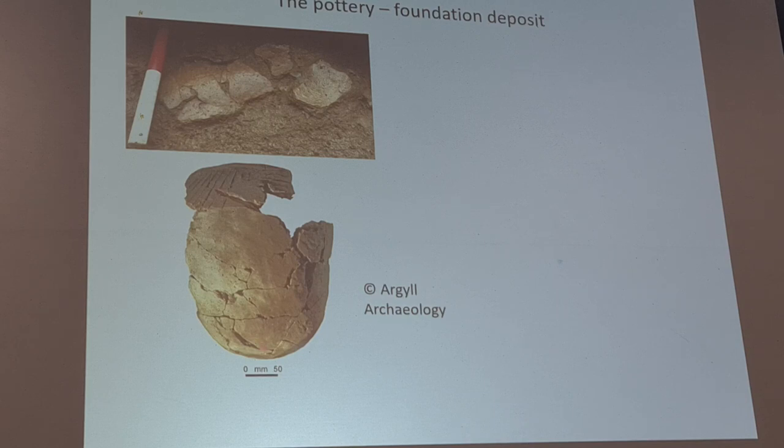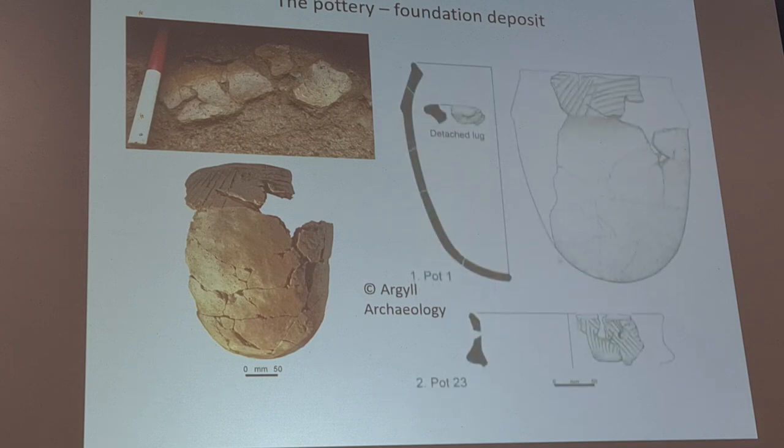And then within that, we're getting almost complete vessels. And you can see these are called round-based vessels. So they would have just sort of roughed them in, nestled them into the fire, and used them as cooking vessels or water vessels. And you can see this has got this nice decoration up here. Very, very similar to the stuff we were getting on Iona.